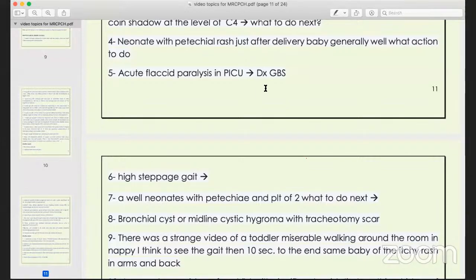Now, next is a PICU child with flaccid paralysis. It is GBS. It can be transverse myelitis. It can be bulbar polio. But bulbar polio, we should not talk about, because it is almost eradicated. So we should talk about GBS and transverse myelitis. What is the level of transverse myelitis that can cause quadriplegia? It should be above T1, in the cervical segment.